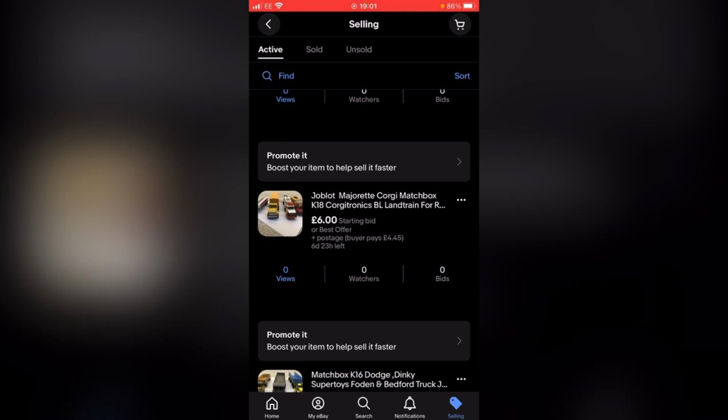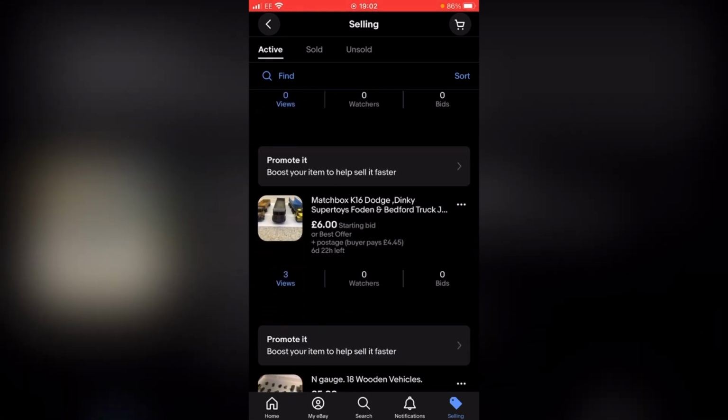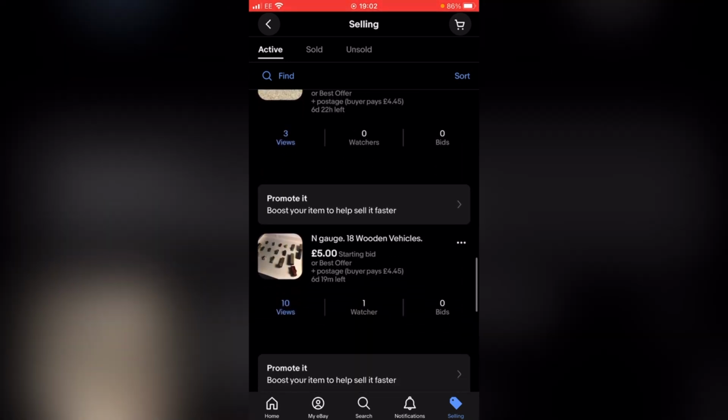Then there's an SO tanker, just a trailer, a Majorette tractor unit and trailer, a Corgi Tronics tractor unit and trailer, and a Dodge tractor unit with an articulated horse box. Then there's a Matchbox Dinky Bedford and Foden, and a Dodge tractor unit.